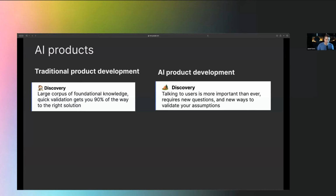With AI, talking to users, I know this might sound cliche, but it's more important than it ever has been before. It requires new types of questions and new ways to validate your assumptions because these systems are inherently not deterministic. And so you have to change your approach, and we'll get into that in a minute.